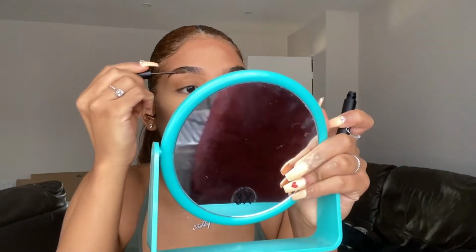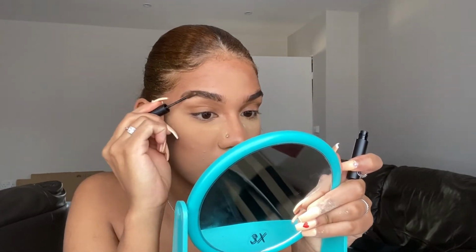Take it out. See what I mean by too light? Look at that. That is not my eyebrow shade. But I'm gonna, oof, that's a lot. Do you see that? I don't know if I like it, but I'm not sure until it sets.